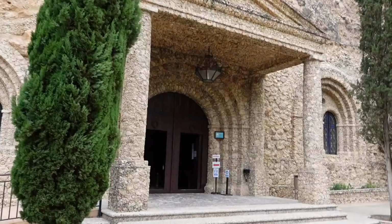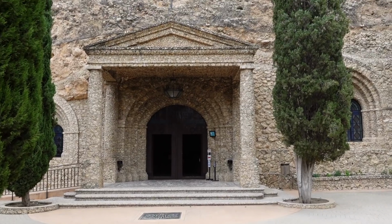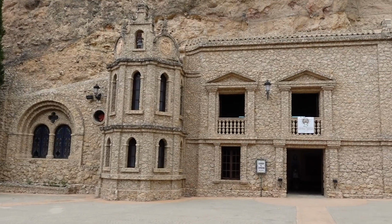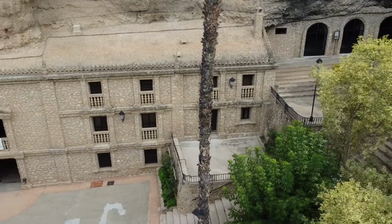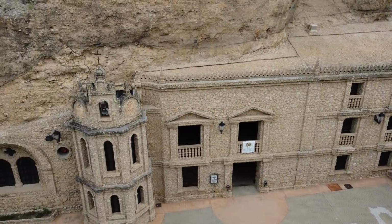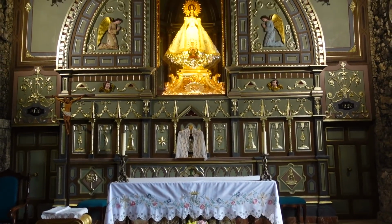Purely by accident, reading one of the reviews on the last campsite we stayed at, we found an amazing looking church that's carved into the mountainside. So it'd be rude not to take a quick look while we're here. This is one of the most beautiful sanctuaries in the region of Murcia, and the story of the cave goes back to the 16th century. A shepherd found an effigy of the Virgin.